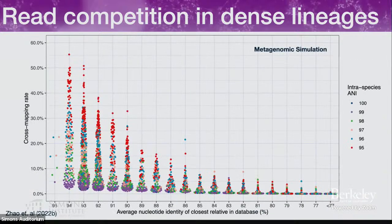And here is how much they happen. This is a simulation, 300 species. In each case, the closest neighbor starts very far away. And as you move across the plot in this direction, it gets closer and closer to the species boundary. So your neighbor in the database is getting closer and closer.